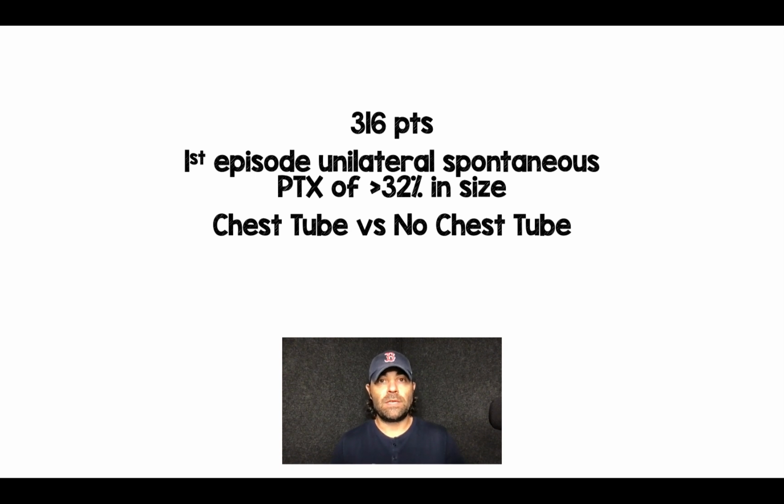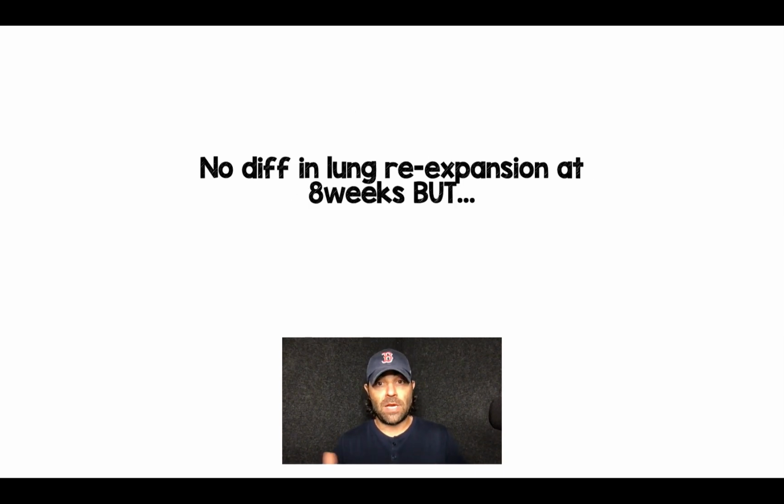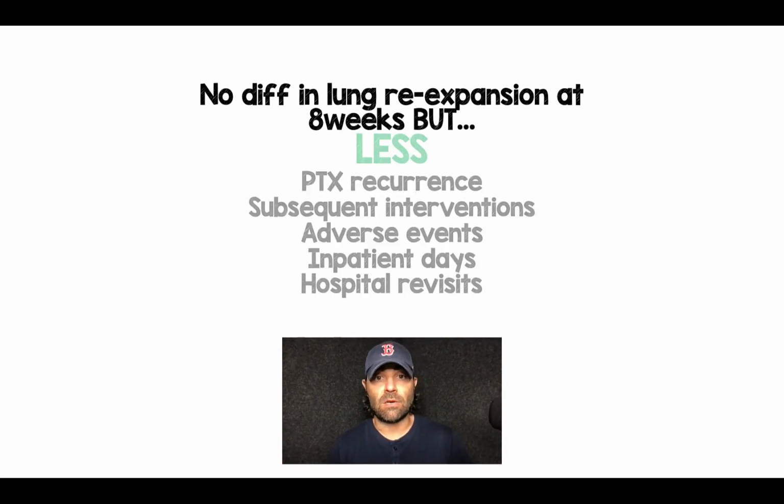So this was a non-inferiority randomized clinical trial of 316 patients that had their first episode of a unilateral spontaneous pneumothorax of at least 32% or greater in size. So pretty decent sized pneumothoraces. And the comparison was chest tube, which is standard care, versus no chest tube, which they called conservative care. Their primary outcome was lung re-expansion at 8 weeks, and there was no difference between groups. So in other words, whether you got a chest tube or you didn't, the same number of people re-expanded their lung by 8 weeks. But here's the kicker.